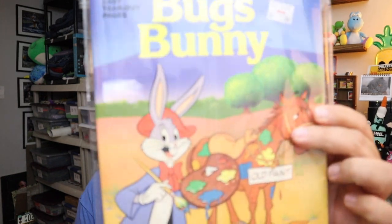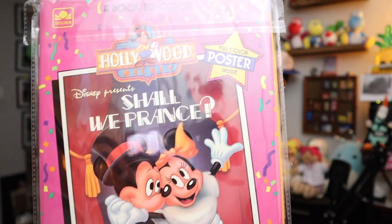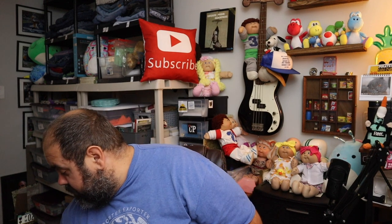We sold a lot of three Minnie and Mickey Mouse coloring books. These are old vintage coloring books. This is Bugs Bunny, and then there's Minnie and Mickey Mouse right there. Never been used. $10 plus shipping.